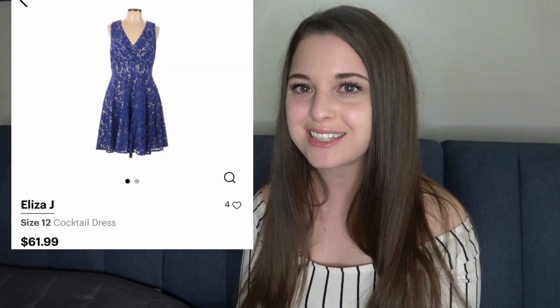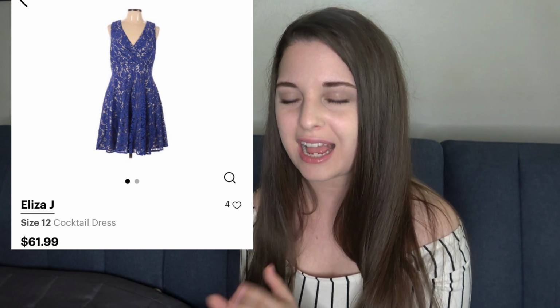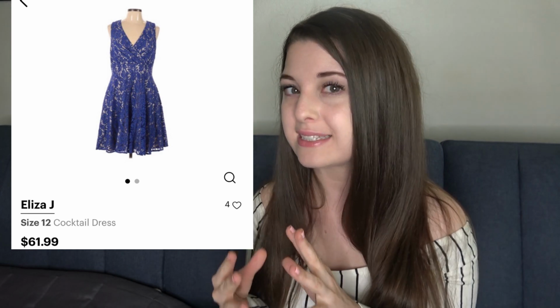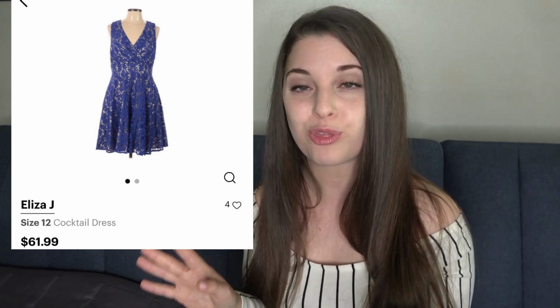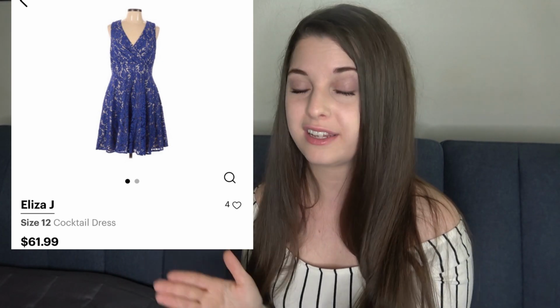Okay, the last sale I want to talk about was this Eliza J dress. It sold for $62 on Thredup. I can't remember why I sent in this dress. I do sell Eliza J whenever my friends give it to me. I want to say this dress was missing the belt, but I can't remember if it was or not. Anyway, I ended up sending it into Thredup, and I still made over $20 profit. So Eliza J is definitely a great brand to send into Thredup.